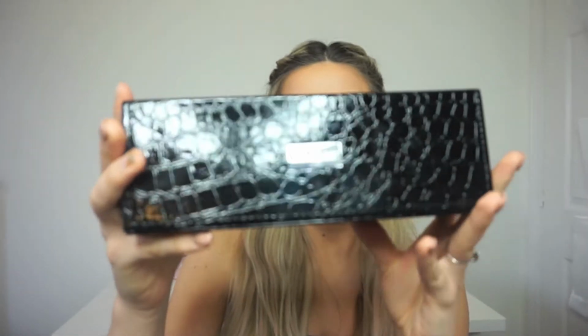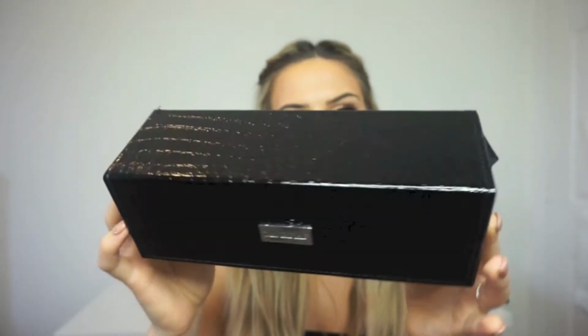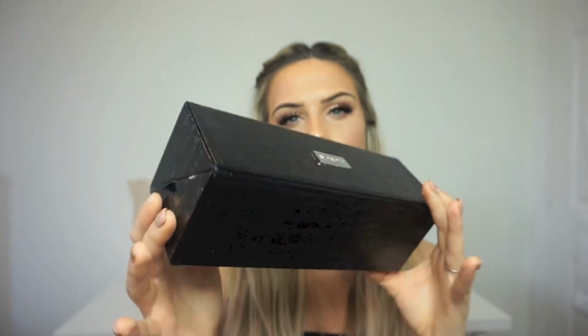And can we just talk about the case? Like, how nice is that? It's sort of like a crocodile, obviously it's faux. But yeah, it's like a really nice case. You can travel with it. I'll be taking this on holidays and all your brushes aren't going to get crushed and all the bristles aren't going to go over and stuff. So yeah, I absolutely love that.